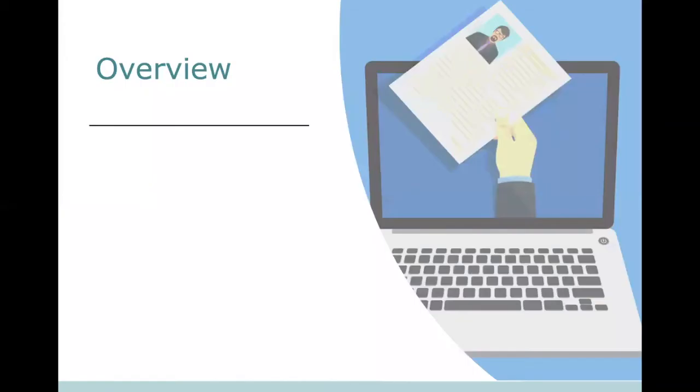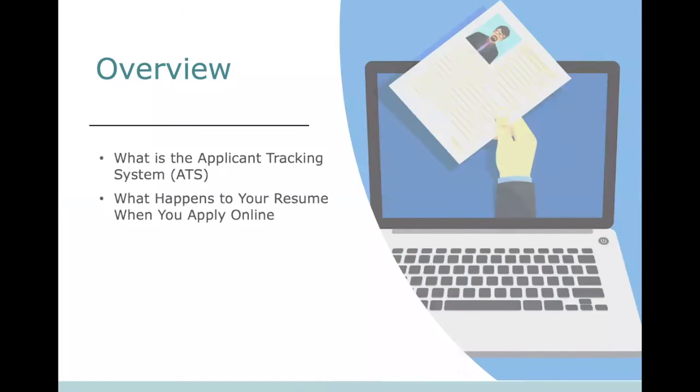Our conversation today will consist of four main components about the process of online applications. First, we will talk about the applicant tracking system, the ATS, and how it works, what happens to your resume when you first submit an online application. Then, we will provide actionable steps on how to tailor your resume to pass the ATS. Finally, we will review some key tips and techniques to successfully pass the ATS.